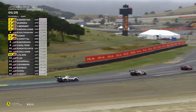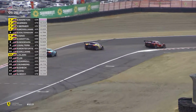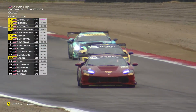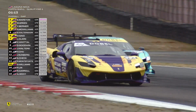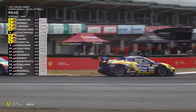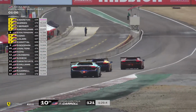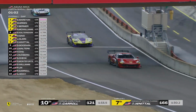Marston now ahead of Mitchell Green. All in the 130s. I wonder if we are going to see a time into the 29s and who is going to post that. We've got a minute and a bit left in this qualifying session. Finding track space is critical, and that's critical certainly for the driver of the 121 car, stuck right in the middle of that, Roy Carroll.